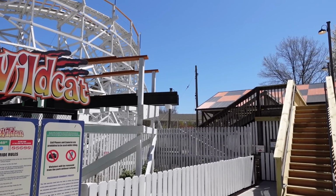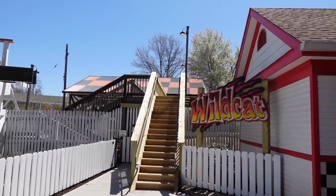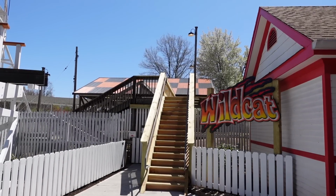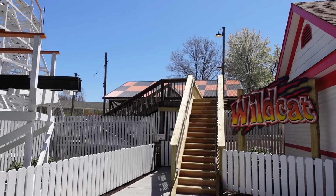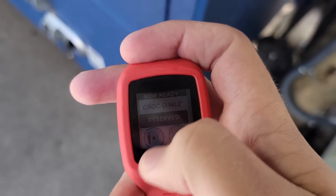Two, the train has been removed. The park says they do have plans to re-add it in the future though. Three, a few trees were removed to create a separate staircase to accommodate Speedy Pass users. This is the park's paid Skip the Line service.